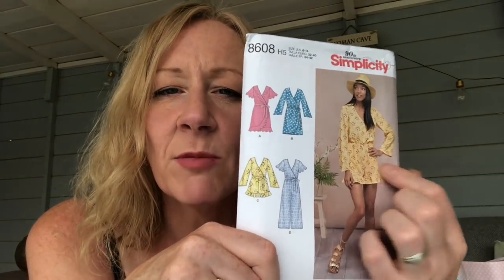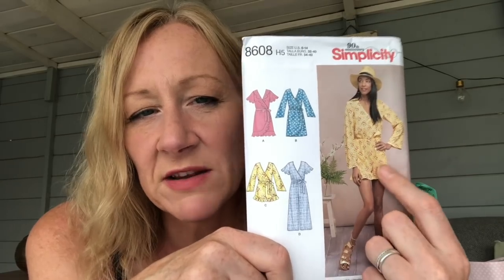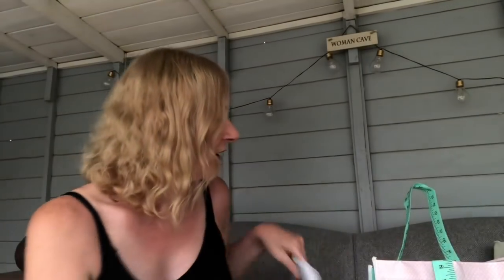But I do like the wrap style bodice, and I suppose you could just use the short sleeve with the shorts, so I might have a go at that, because I do quite like these little short romper play suit type things. I think they're quite cute. That's that one.